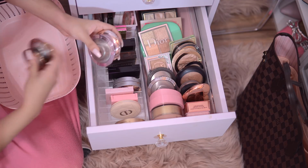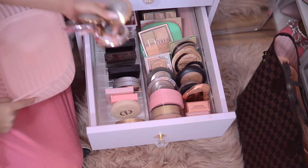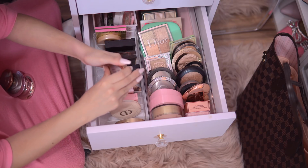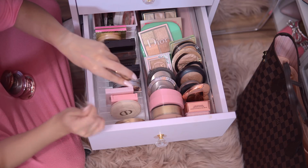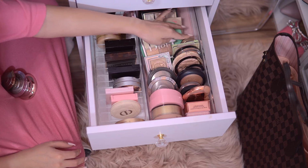So all the rest of the highlighters I have are Becca. I have these four. I'm probably going to declutter these, but let me look through them because I love Becca. I can't believe they're gone. So this is a pinky highlighter, and I don't have anything like this at all in my collection, so I'm gonna keep that.